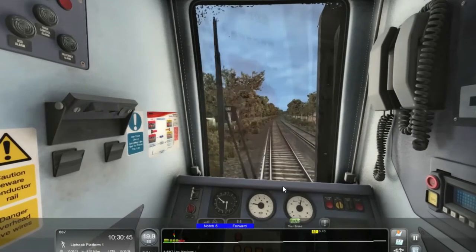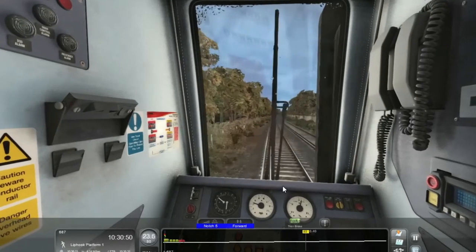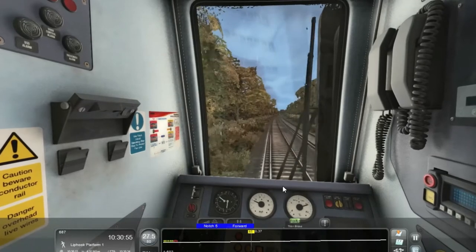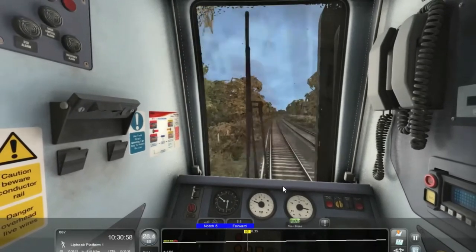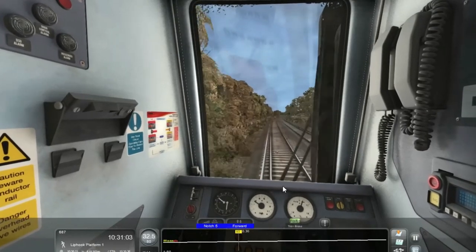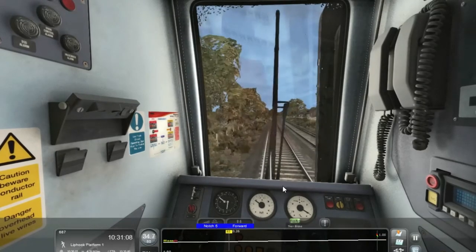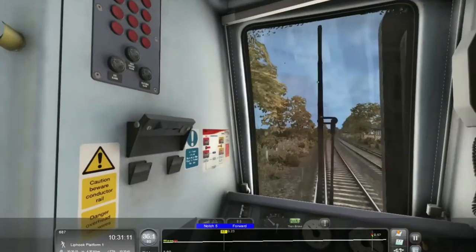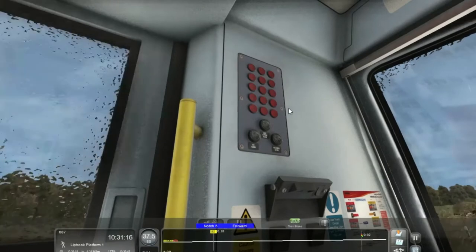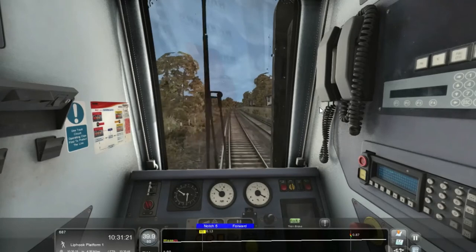Alright, let's go 80 miles an hour. Yes. What are these buttons for? I can't click any of them. Nice one, Dovetail. Nice, I can't click anything.